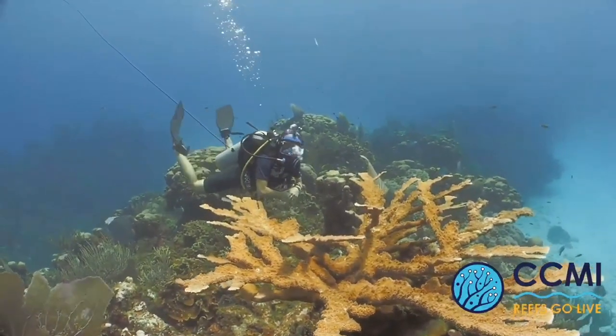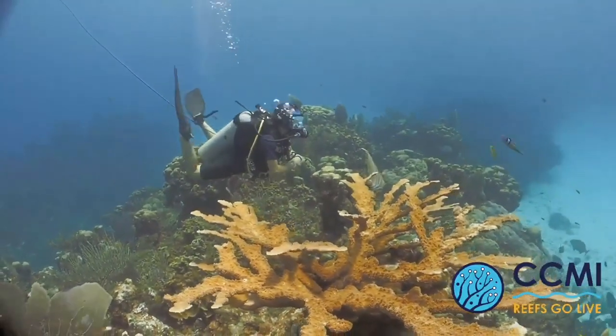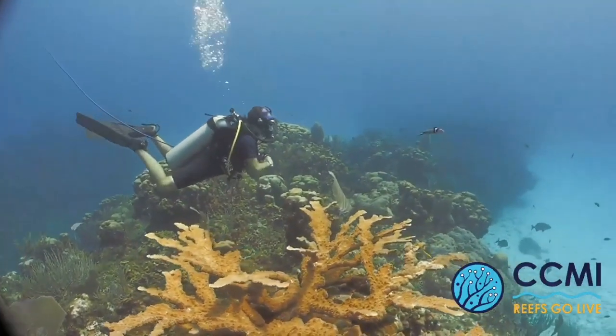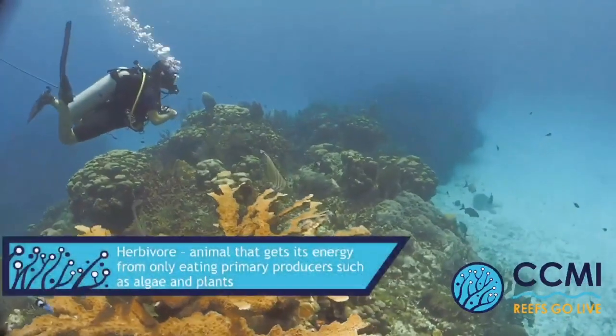Oh. So, we talked about a few fish. You said you had a school of barjacks down there with you. That's pretty cool. We did. Have you seen any herbivores down there yet, Katie? We do. Actually, there's quite a few herbivores down here today.